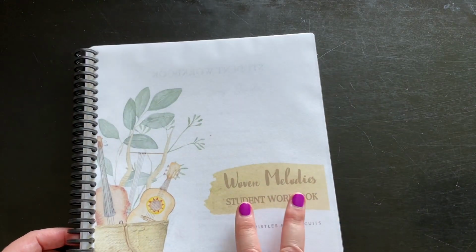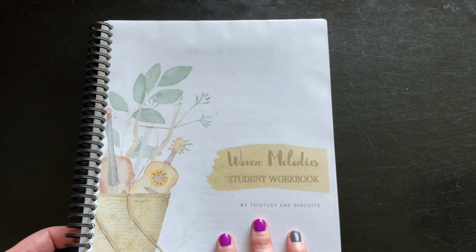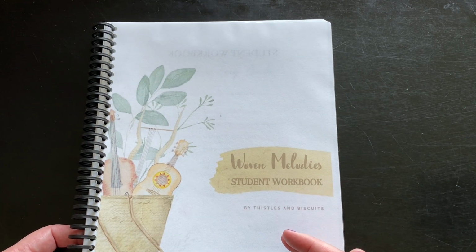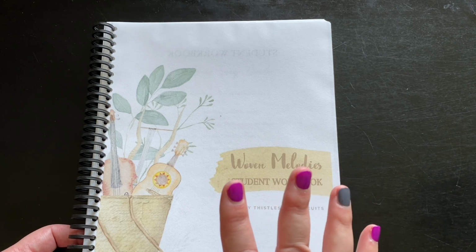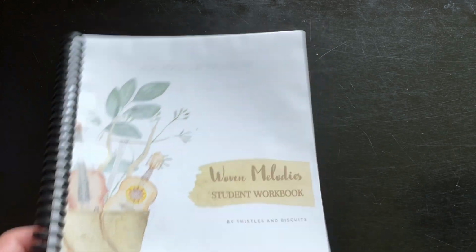There are a couple of other music units. I can't remember which one is next. I can't imagine this one taking us all year. So if we love it and they want to continue, we'll get the next unit in the spring whenever we finish this up, or we'll do that one next year.